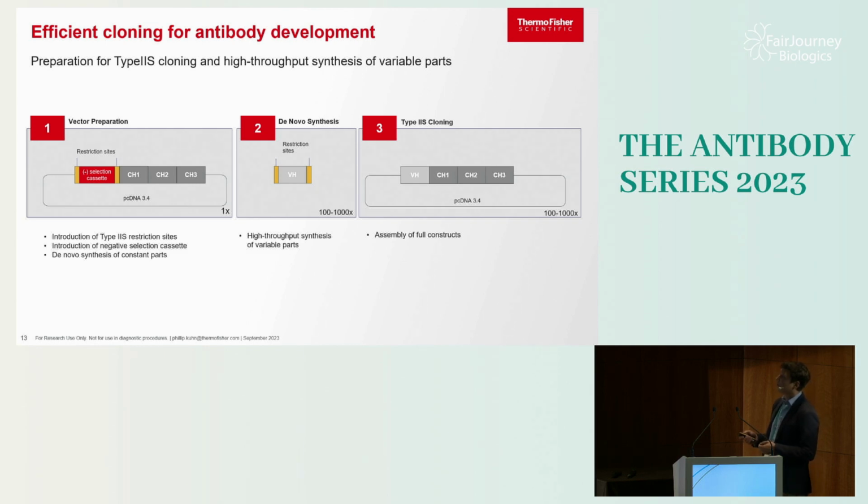We take a vector, we know what is the constant part. I mean, the customer will tell us, and then we do a de novo synthesis of this. We add a selection cassette and restriction sites, and then we only have to do this once, and then we have the vector on stock, and then it's ready to go. You can go into a website and you select your vector, and you can drop in your sequences, which are de novo, and then we can do this, of course, hundreds to thousands of times just to exchange the variable region and rapidly clone into this prepared vector, and assemble the full constructs.